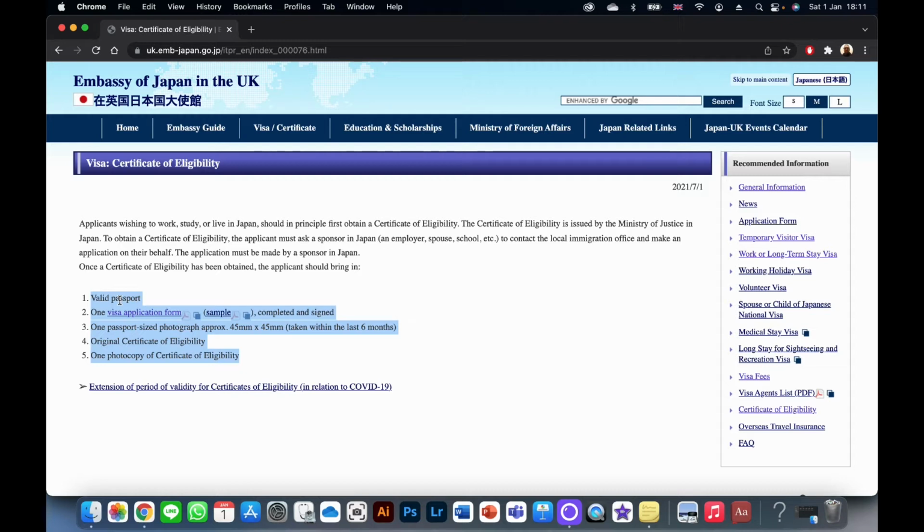Then I mentioned the certificate of eligibility. You need to send the original copy of that and one copy as well. So they'll probably keep a version of it for the files, and then use the other one for reference.